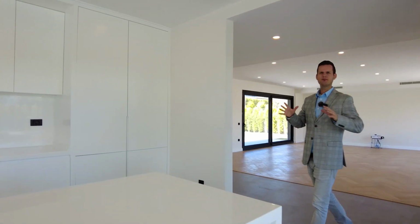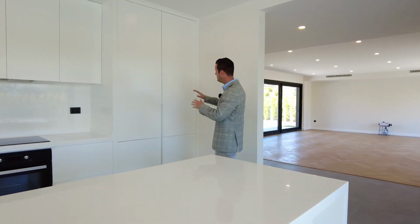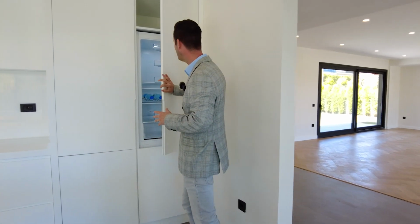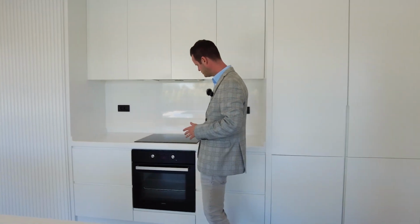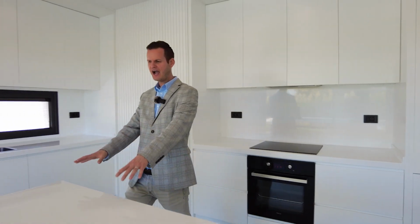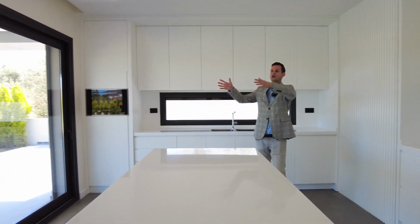Yes, this is a super bright kitchen with very high quality finishes. Here we have some built-in fridges. It's all, by the way, from the Terrace brand, which is a German brand. Here we have a built-in induction stove, a built-in oven, and here we have a very high quality stone island, and you have access to your garden from here.